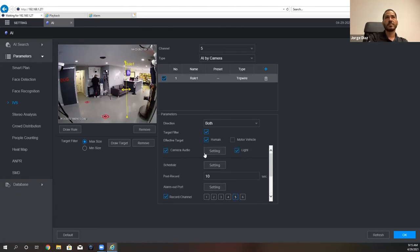So with that, we're gonna press the okay button and that's about it. The camera is now ready to be triggered by somebody that's trespassing or going through this room.